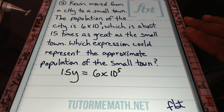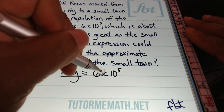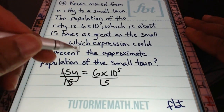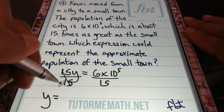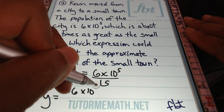So in order to solve for our small town's population, we can divide both sides by 15. But lo and behold, ladies and gentlemen, you should recognize that you are dealing with scientific notation divided by a standard notation number. Well, let's put both values into scientific notation. Our numerator is already fine the way it is, right? It's 6 times 10 to the 5th power.